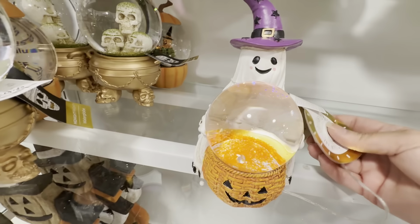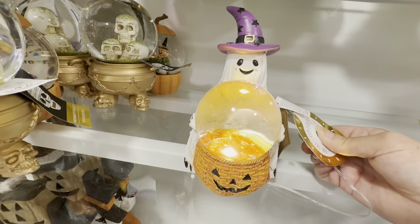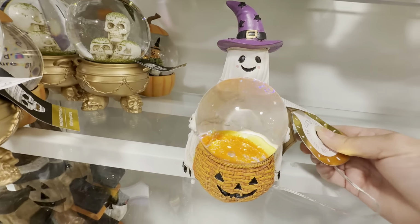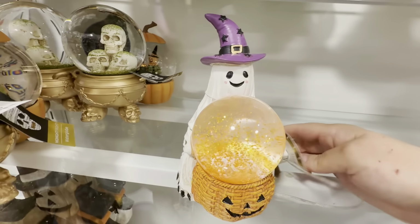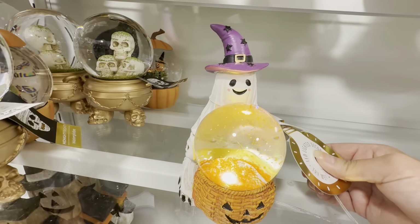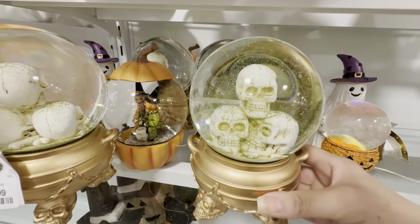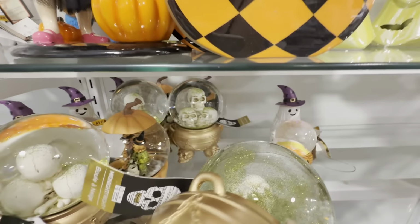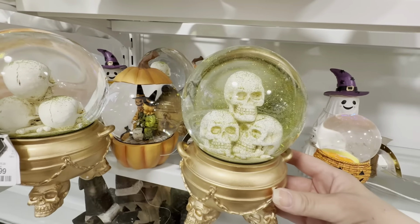For $19.99, we have this little water globe. It lights up. It does have orange confetti on the inside, but it doesn't seem to spin up when you turn it on. I would think that it would kick up automatically, but I'm not seeing that happen. Anyway, they have this here for you. And for $19.99, you have this water globe here. This one does not light up or automatically spin up the glitter, but the glitter is that lime slime green, which is kind of cool.